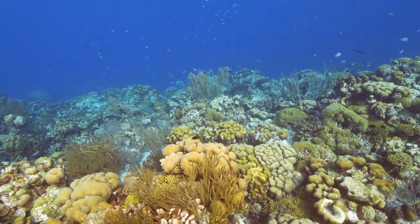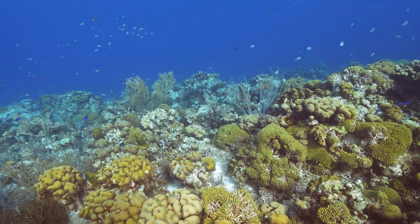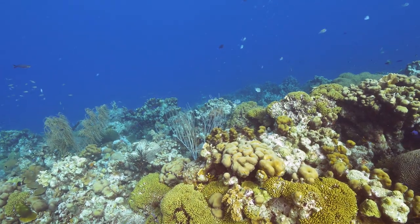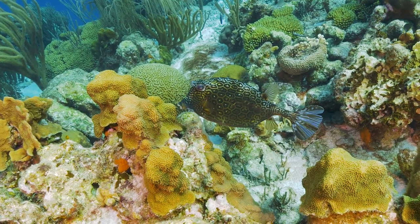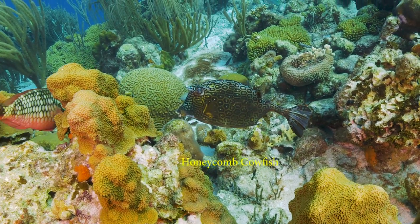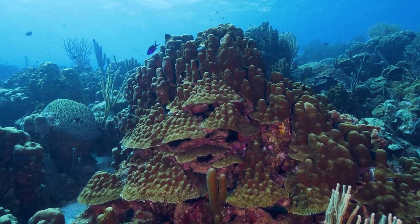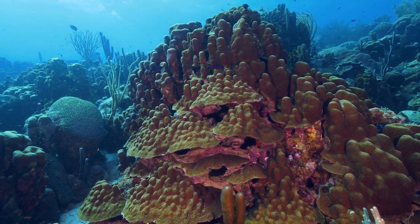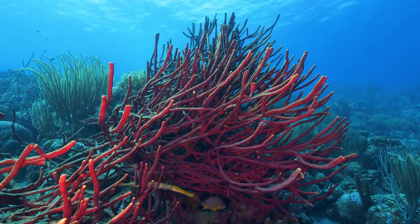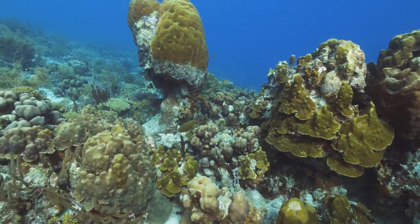Coral adorns the steep drop-off on the way to Bloodlet. I love honeycomb cowfish. A boulder star coral. A large scattered pore rope sponge. We have reached Bloodlet.